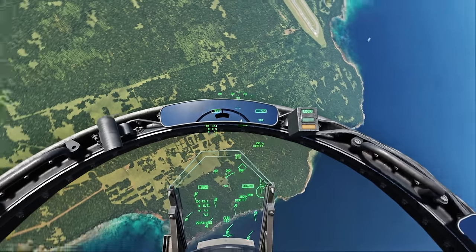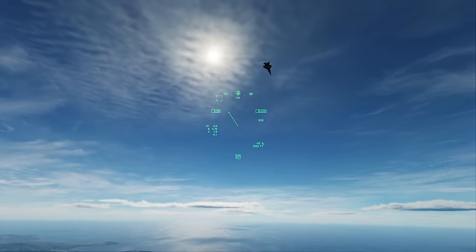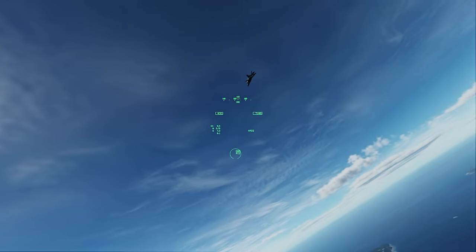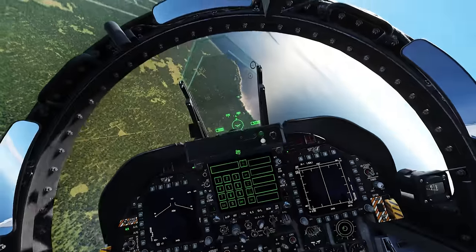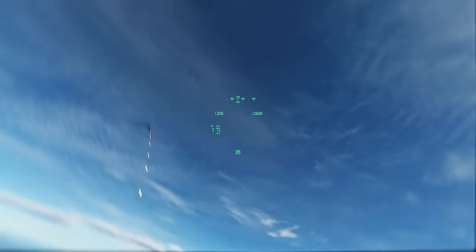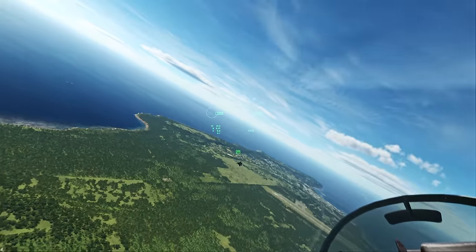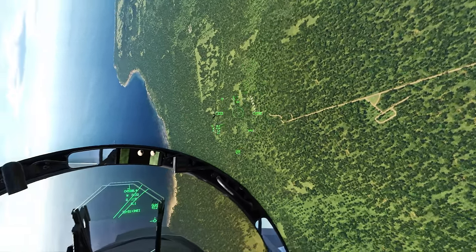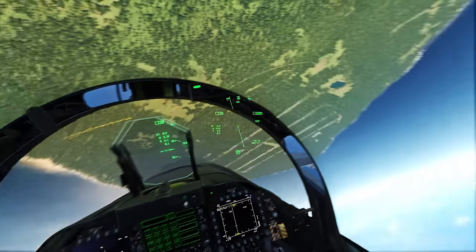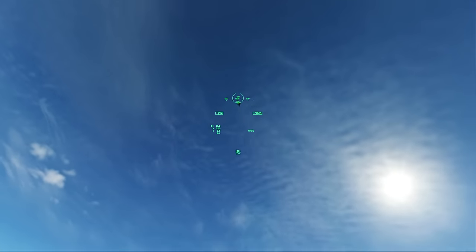But to be fair to him, his nose authority is pretty decent when he's slow. He does get some pretty good nose authority. Look at this move here. This is nice. Wow. Oh, he almost had me there. That was lucky. All right. He's got my six again. We'll reverse the turn here. Always got to maneuver in relation to your bandit. He might cross my nose here because I got so slow. Ooh. Got a shot off at him, and I think I might have nicked him.